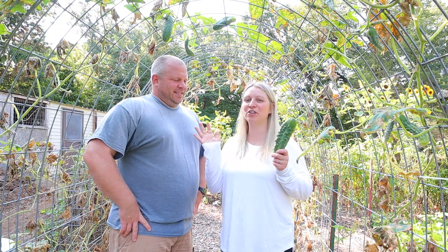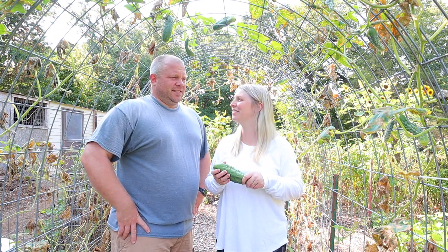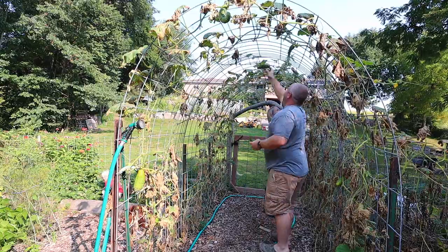And the garden's kind of coming down to the end. It's fall, I feel like, but at the same time, it's producing so much still. I was gonna say, this is when our garden looks like it's all dying back and everything's coming down, but all the produce is coming in. So it's so exciting. So we're gonna do some picking while we're out here, right? Yeah.